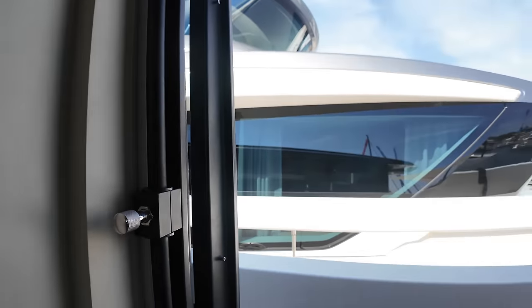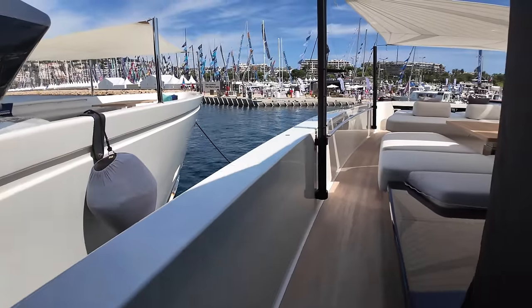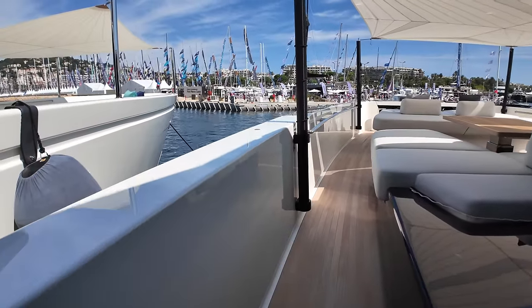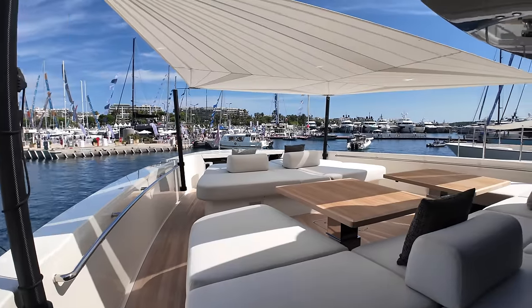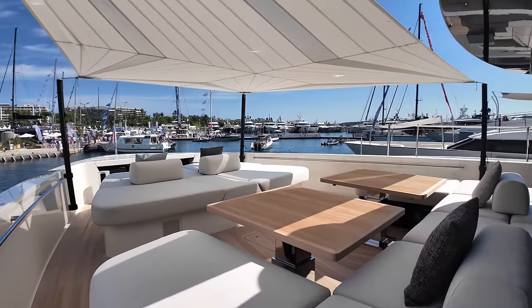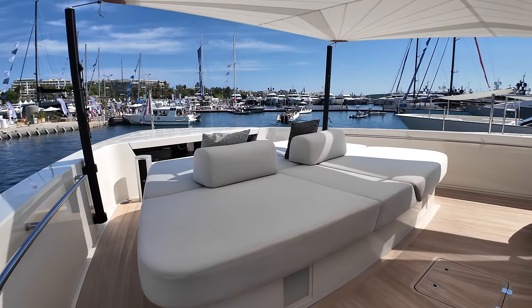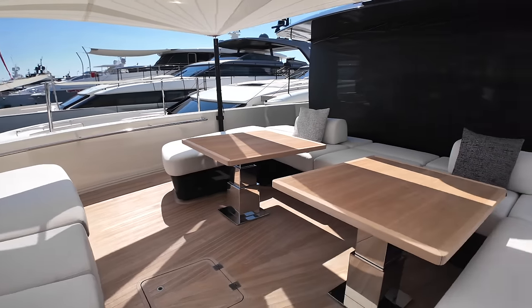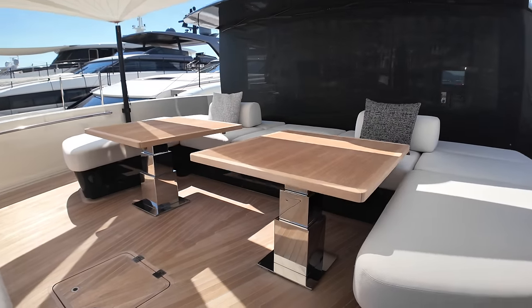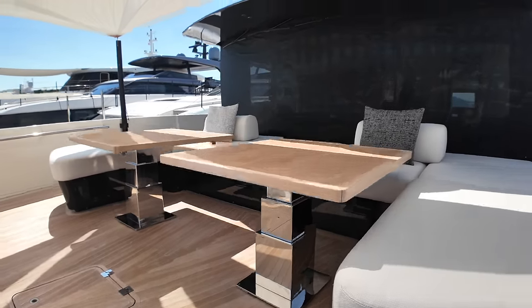Through this pantograph door over here on the port side, out onto the wide side decks. So big sturdy bulwarks there. And as you can see at the moment, we have the awning up, which is probably how I'd prefer it. Keep out of that midday sun. But yeah, check out this area for lounging, relaxing, surrounded by your favorite people. Now these two tables, they can be lowered as well, so you can put some additional sun pads on there if you wanted to.